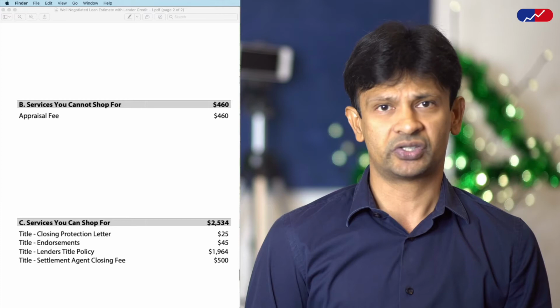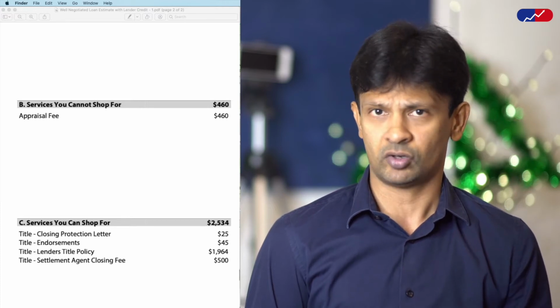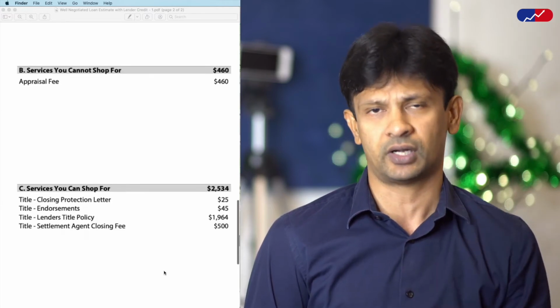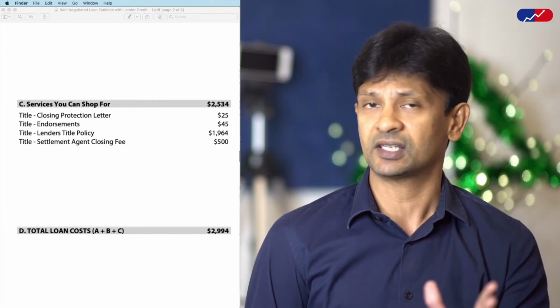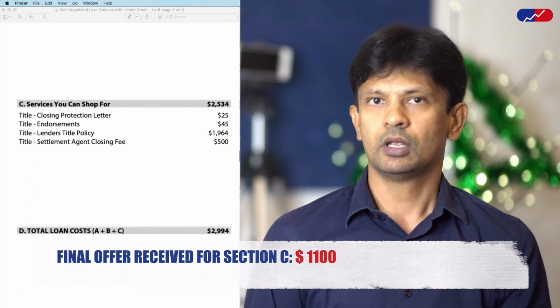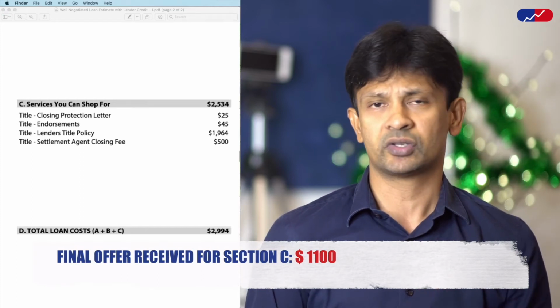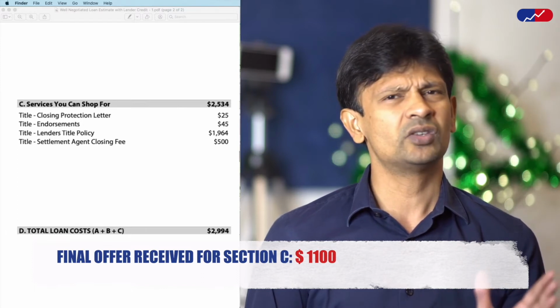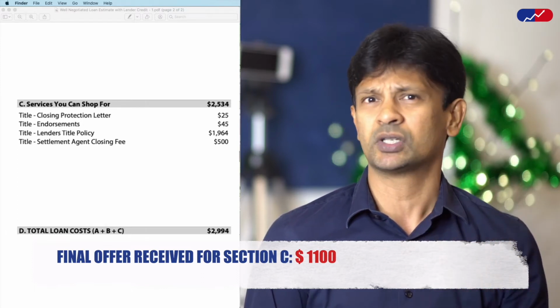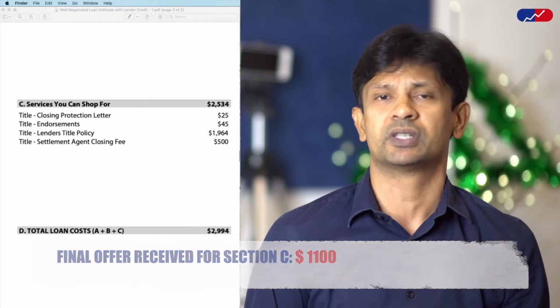The cost in section C was initially $2,534 from the lender, as you can see on your screen. However, we were able to shop and find a company that offered the exact services for $1,100. In this borrower's case, the quotes received for this section ranged from $1,100 to $2,500. Such a wide range can have a significant impact on the final closing cost if you don't take the time to shop for these services.